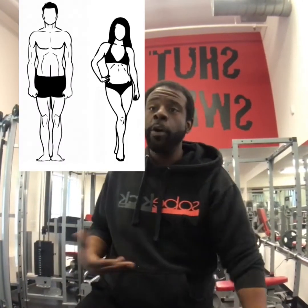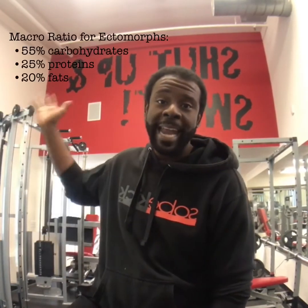Some of you are gonna be ectomorphs, some of you are gonna be mesomorphs, some of you are gonna be endomorphs, okay? So keep this in mind because I'm gonna break that down and what that really means. Now, if you are, let's say, naturally slim or skinny, you would be what's known as an ectomorph, okay? An ectomorph body type fits that description. Here are your macronutrient requirements. I'm gonna put them here on the screen now.